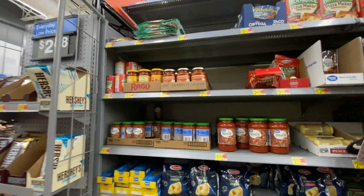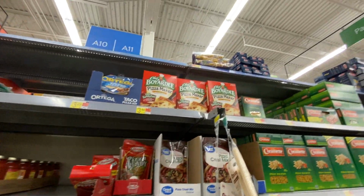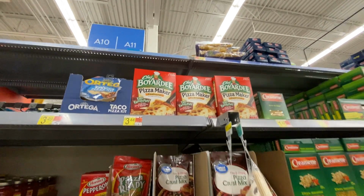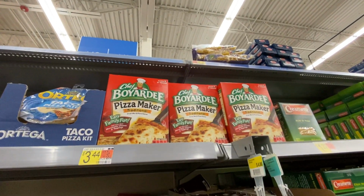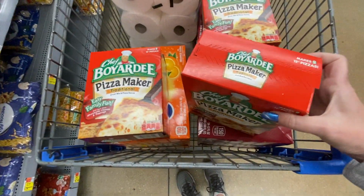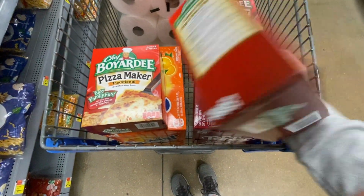There's the pizza section, and oh my God, hallelujah, I can't even say the word. Happiness right there. This is what I've been looking for like months. And so 3 boxes, Chef Boyardee pizza maker. Yes, I bought all 3.